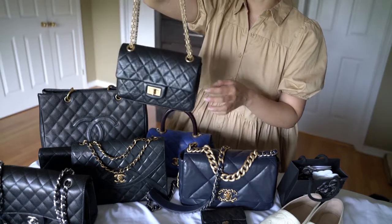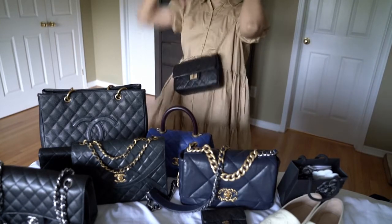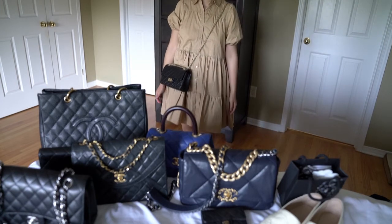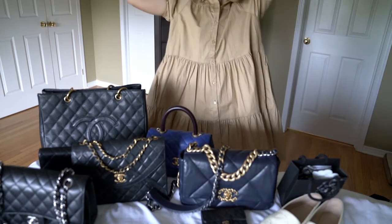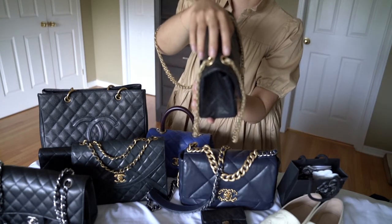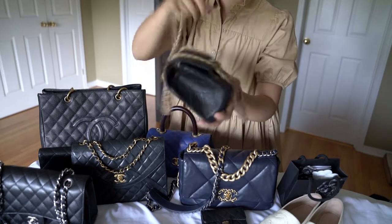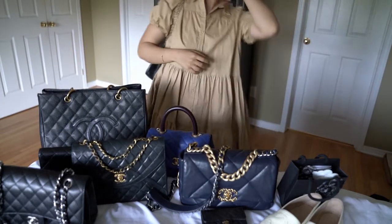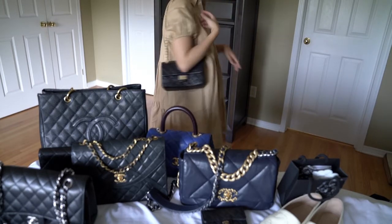I also really love the shoulder strap length on this one in comparison to a mini flap, because the crossbody length is just perfect for me. Again, I'm 160 centimeters, so 5'2". And I do find that because of the four holes on the top, you can easily convert it to a double chain strap bag, which I also love the length of, and I find it really easy to use as a shoulder bag, with the double chain shoulder strap.